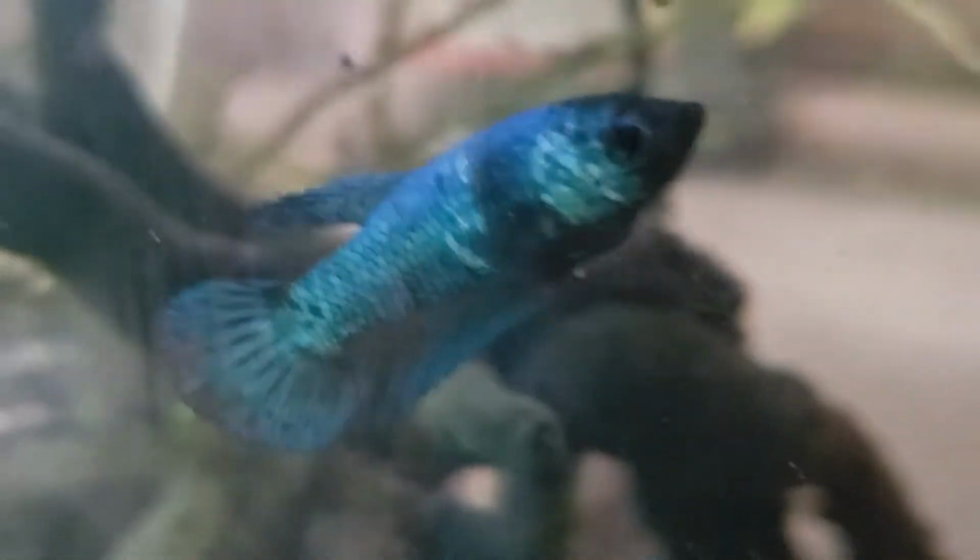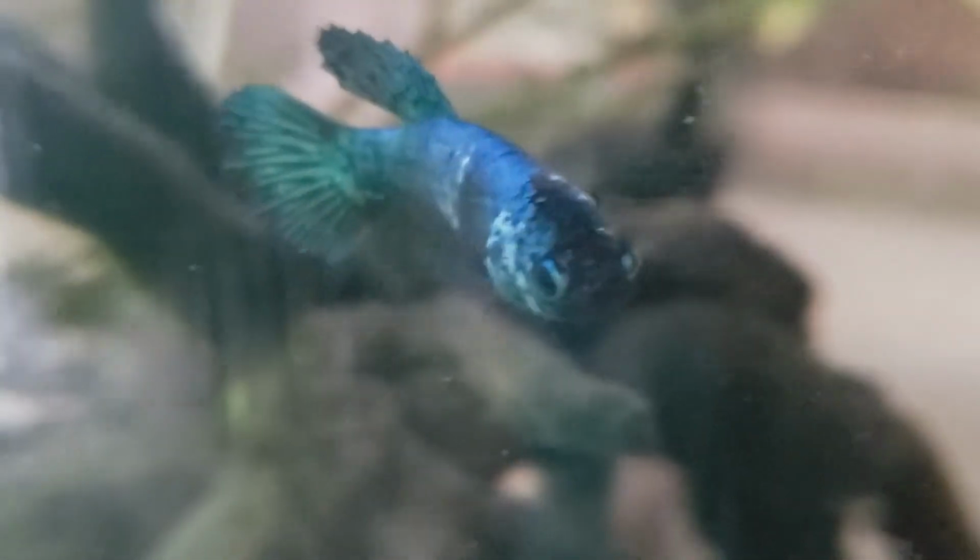Then in here, just a little bitty fish bowl that my wife had set up. We have a little blue betta that we got compliments of George at Aqua Balls. She's a cute little girl.